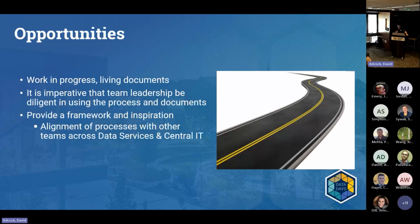As a part of the leadership team, it's imperative that I keep using those documents in every single project. If they see that I'm not using them, then they're going to stop using them, and then the whole process falls apart. And as I said, we're sharing what we've built with other teams inside of our department.